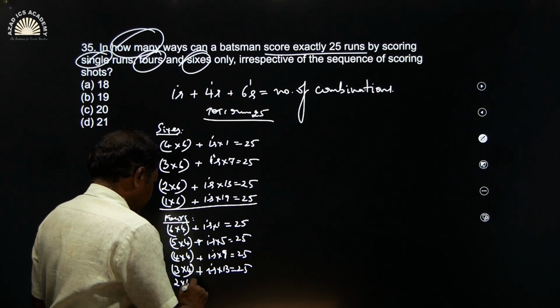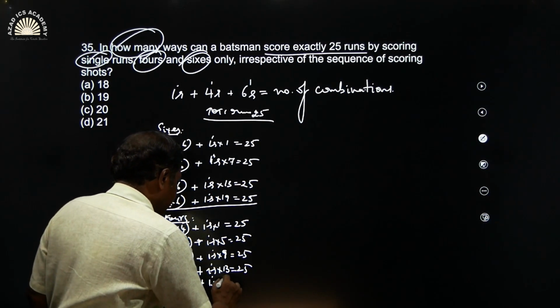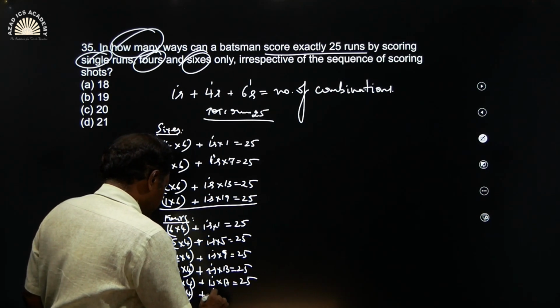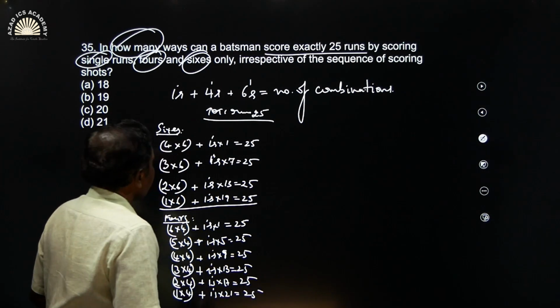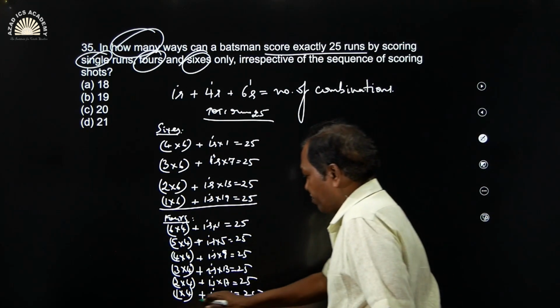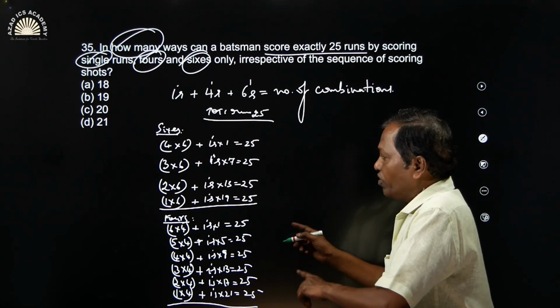And two 4s, 8. You can take 17 ones, so that's equal to 25. And one 4, plus 1s, 21 you need. So 21. So this much is the combination with 6 and 1s and 4 and 1s. See how the time is being consumed here. And now we have done 6s and 1s, 4s and 1s.